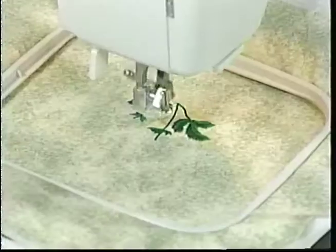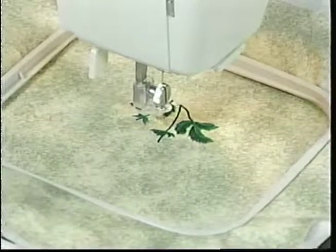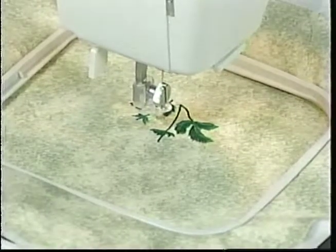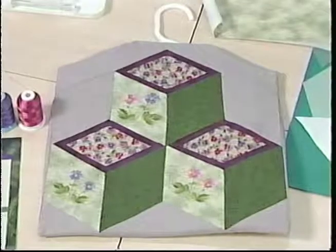Now, obviously, we don't have enough time right now to finish the leaves on the embroidery. So we're going to go ahead and stop it. But I can come back to this because when I stop this, I have the numbers on there that tell me exactly where I was. Now we're going to show you how to put this together.